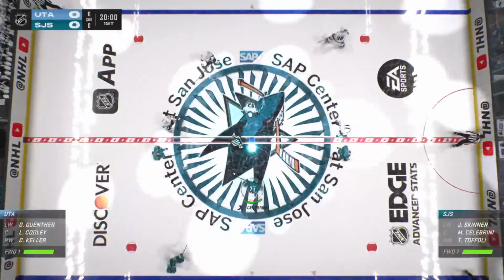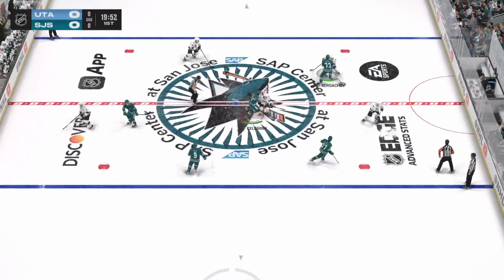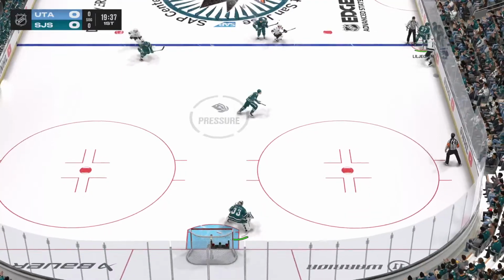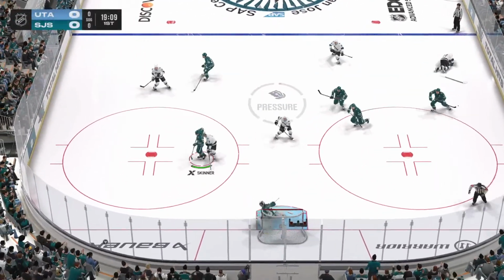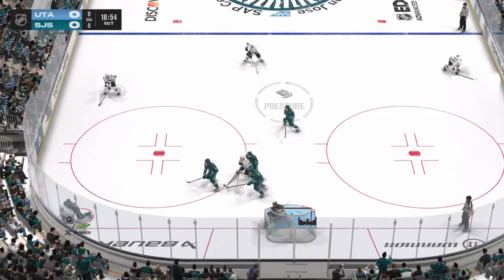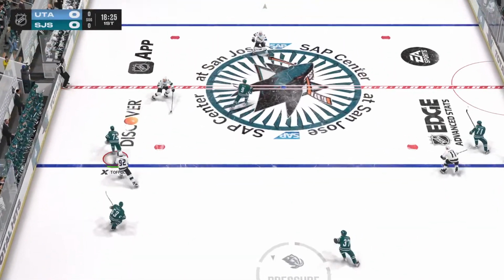Set to drop the puck on this one. The Mammoth have won the opening face-off and take possession here at the start. From the point, they take control of it. Thunderous use of the body on their hit. You know exactly what he was doing with that hit this early in the game. He's trying to send a message and dictate the pace.